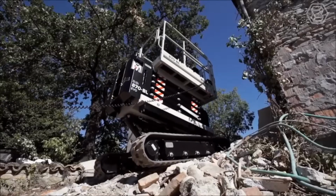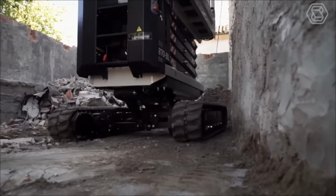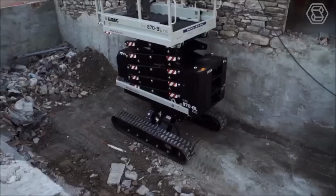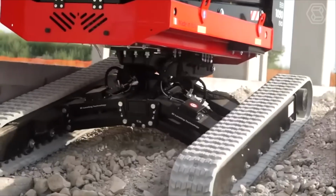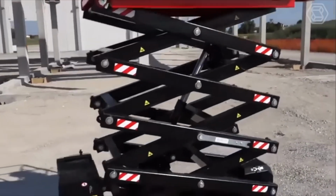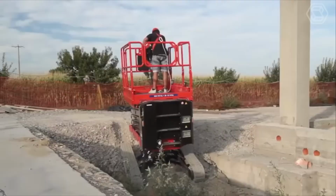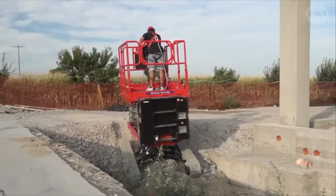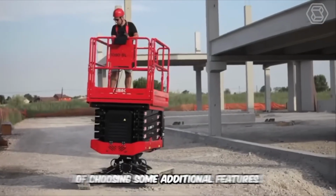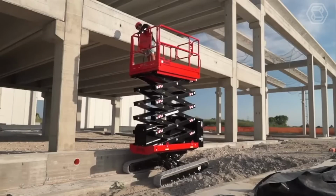Among the advantages it offers are the following: the possibility of working indoors due to the autonomy of lithium batteries, as well as ease and safety of use even in steep gradients or uneven terrain. In addition to the standard technological devices installed on the machine in question, such as a remote control console and everything related to automatic leveling, Almac offers the possibility of choosing some additional features to extend the functions of the crawler elevator.